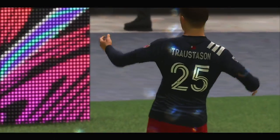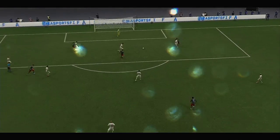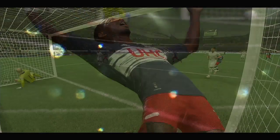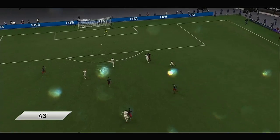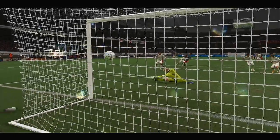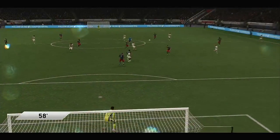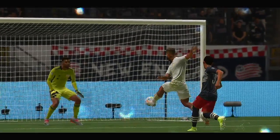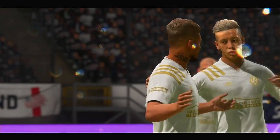An early goal in the game, just what they were hoping to produce. Traustason. It has to be. And a goal! Cause for celebrations again. Two in front. He's in here. Can he convert? Magnificent goal!